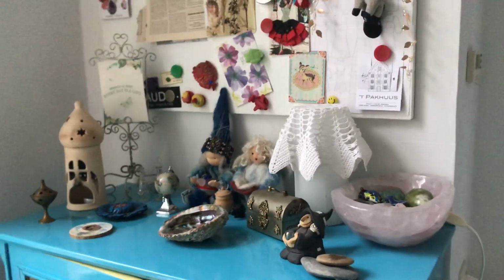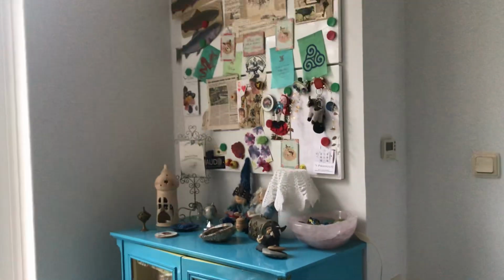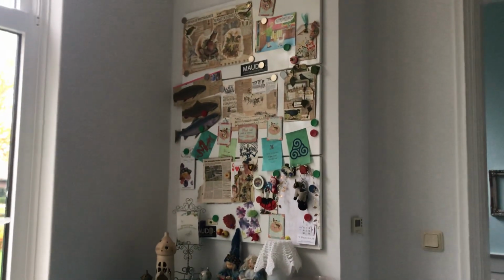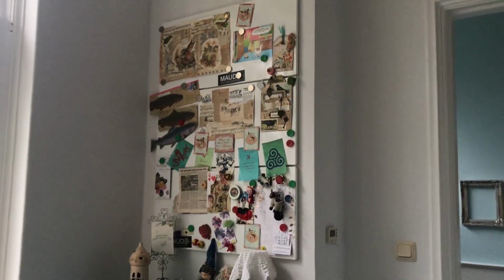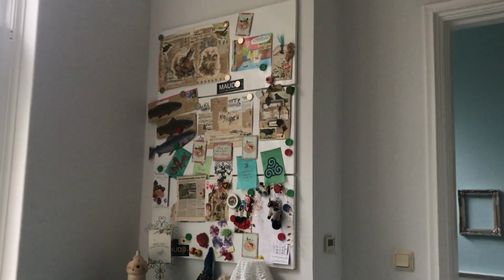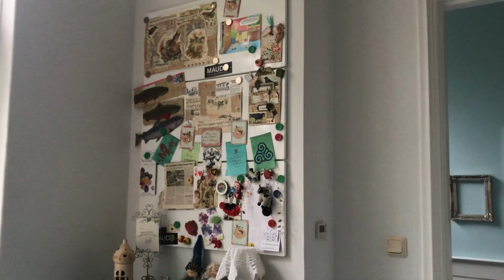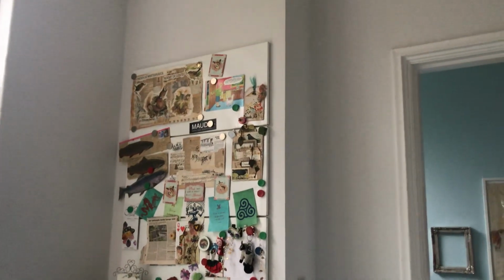And really above that, let me zoom you out, there is my bulletin board with things that you guys have made me and that you have sent to me in happy mails, and that I keep because I can look at them and be really happy about it.